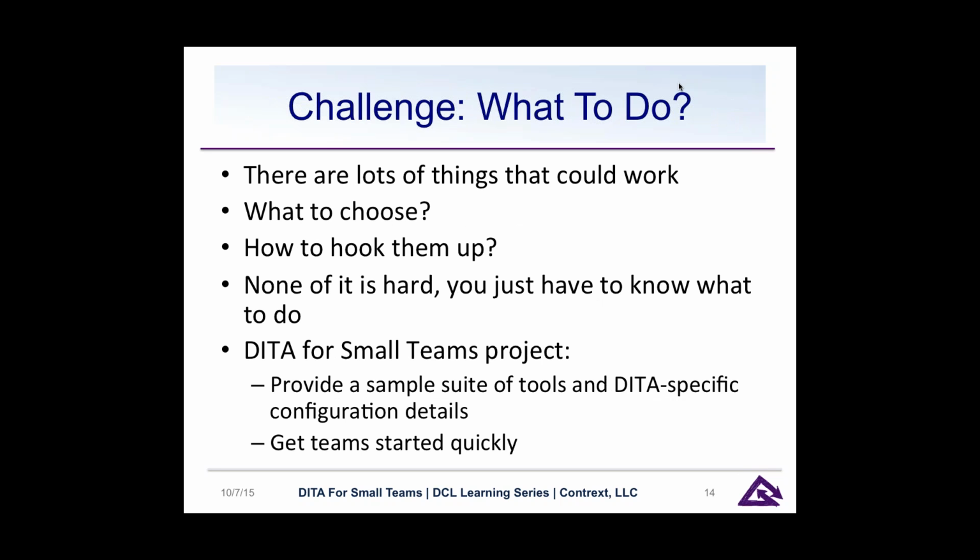So the goal of the DITA for Small Teams project is to provide a sample suite of tools and the DITA-specific configuration details for those tools to get you going quickly. Whether we've succeeded at that yet, I'm not sure, because we're still in the process of getting things together. But that's certainly the goal of the project.